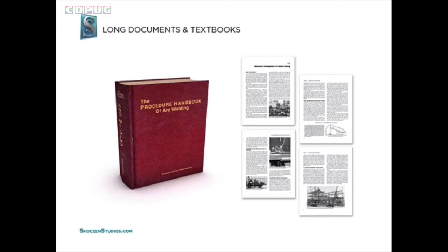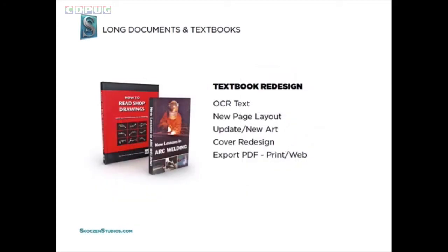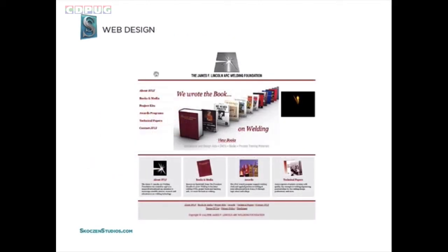I also do long document and textbook production. So I can take a textbook. This one was produced in the 60s. It was all keylined. There was nothing to go by digitally, and the client wanted to put a version online and have a PDF. Same with these. So I take the books, cut them up, have all the text OCR'd. I scan the art. I either change the art or update it, do a new layout and cover design, and then we have it in digital form and we export it out.